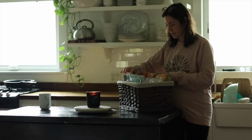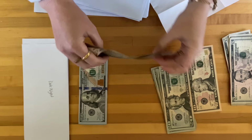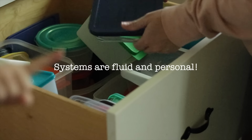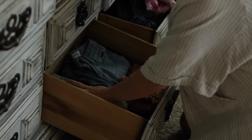Now, I would love it if you would choose one system this week to work on, challenge yourself to simplify it and streamline it for your personality. Systems are ever changing too. I should also mention, I feel like systems that worked for me 5 years ago don't work for me anymore. And it's all about getting to know yourself and your habits.